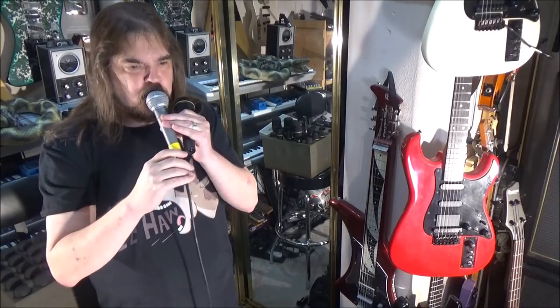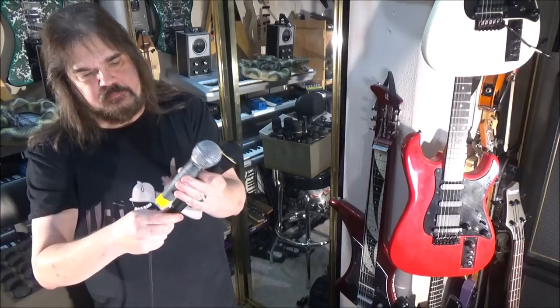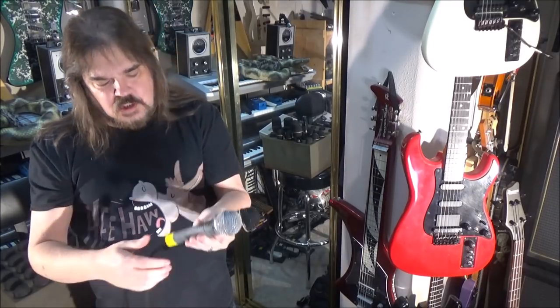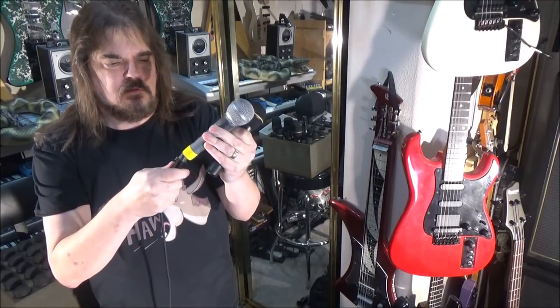Okay, so again, check, two, two. Huge difference. You're like, what was that one thing? That's crackling back and forth from the on and off switch, which does not work.